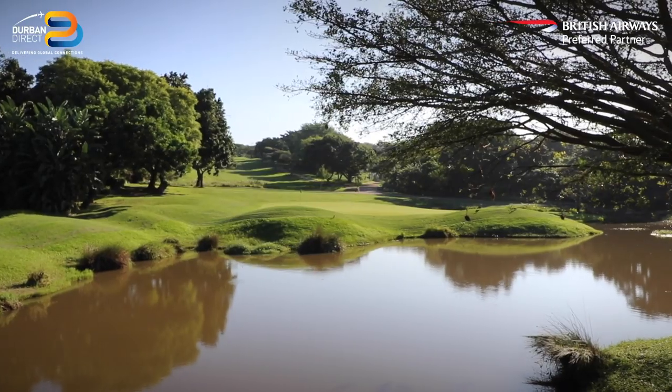So, a par with the second ball, which isn't too bad after pumping one into the jungle on the right, but this kind of sums up what Selborne's all about. According to Richard Tidman, obviously I haven't seen much of the golf course yet, but very parkland in nature, and again for this south coast region, so different to where we were this morning, completely different to Sandomir where we played yesterday. So the fact that they've got such a big concentration of golf courses in this region just south of Durban, and they're all so different, just makes this area absolutely perfect for a golf tour.